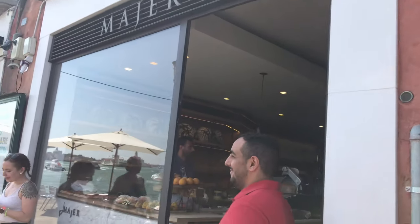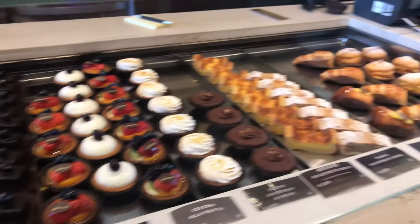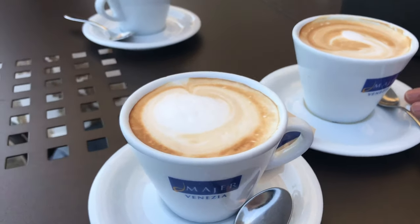This is the coffee and pastry shop. Oh, we just ordered some cappuccinos.